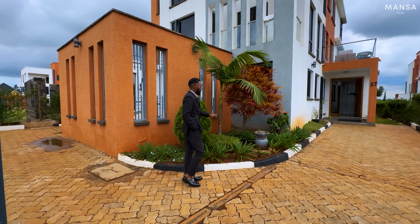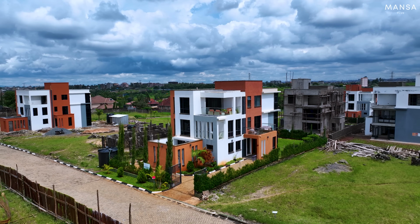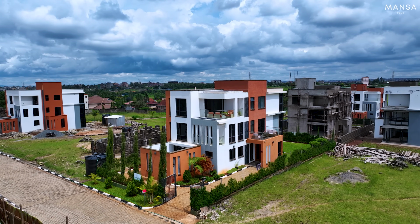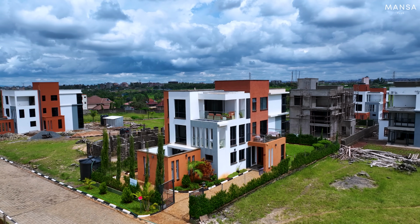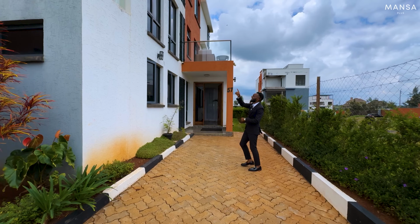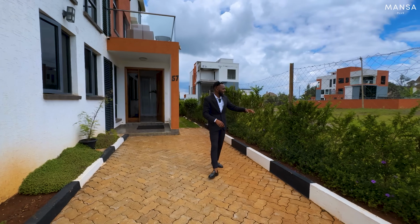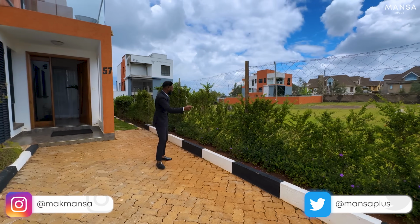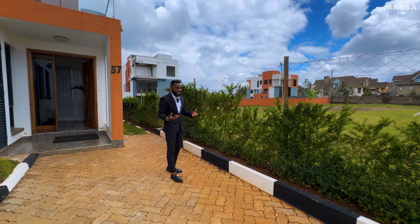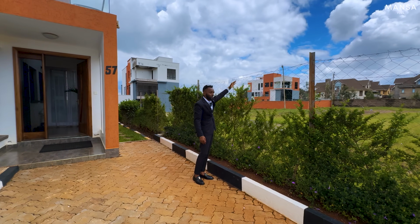You have a small garden over here, and from here I believe we can see the facade of the house, which is a mixture of concrete and glass. Then you have these balconies. We're going to see how that space plays out. I like the aluminum windows that they have used, and even the glass railing, they look spectacular. On this other side, you have a live fence. In fact, the live fence continues all around your property, and it is quite beautiful. You can only imagine how it will look once it has grown all the way.